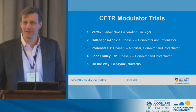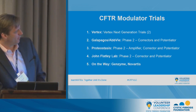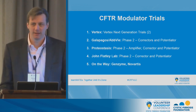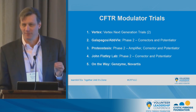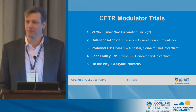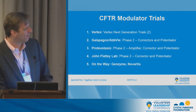I will just mention at a fairly high level a couple of the big areas, and then we'll dive in. So the modulators: we're all familiar with the Vertex trials. There are 2 different compounds right now which are moving forward. 659 is one of them, which is the one that's starting right now. This is part of that triple. That's going to start in people with a single F508del mutation, and then in the next month or 2, move over to people with 2 F508del mutations. That's the one that right now we really think has a chance to move the needle.